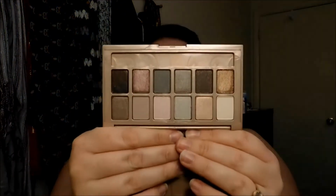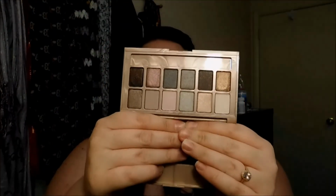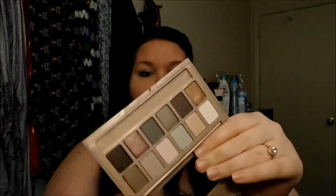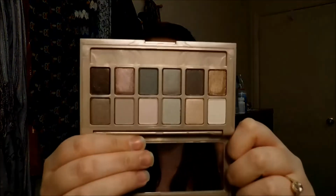Okay, so these are the beautiful colors you get. You get a total of 12 colors. It does give you advice on the back on how to use them. There are some gorgeous shades in here. You get only... I just realized these are all shimmer.